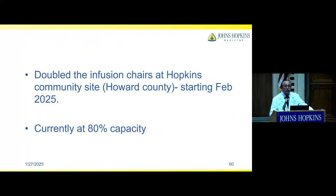So expansion-wise, we are doubling the infusion chairs at the Johns Hopkins Howard Community site starting February, but it might delay a little bit. Currently, we are at 80% capacity. We are using 4 infusion centers and 6 MRI sites, all in the Johns Hopkins network. And the MRIs, we're still able to do it.